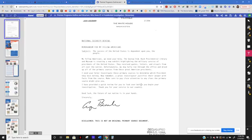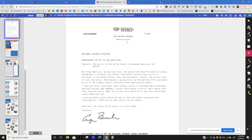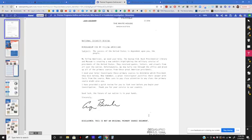and how this looks like it's a top secret letter from the White House. It's not. What we've done is we've taken the formatting of a top secret letter, but then we've done our own task within it as far as from George H.W. Bush. So disclaimer, this is not an original primary source document. This is purely for these education programs.